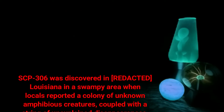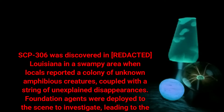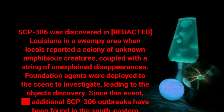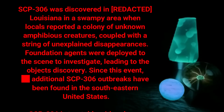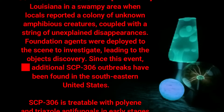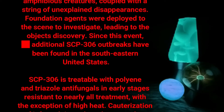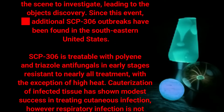SCP-306 was discovered in redacted, Louisiana in a swampy area when locals reported a colony of unknown amphibious creatures, coupled with a string of unexplained disappearances. Foundation agents were deployed to the scene to investigate, leading to the object's discovery. Since this event, data expunged. Additional SCP-306 outbreaks have been found in the southeastern United States.